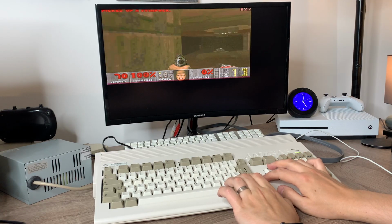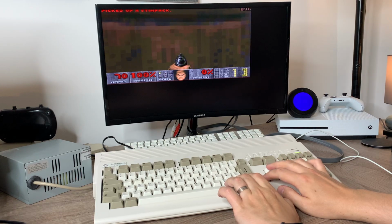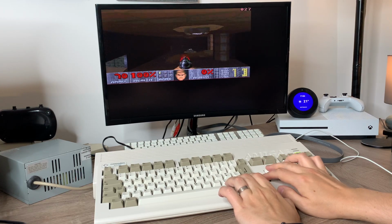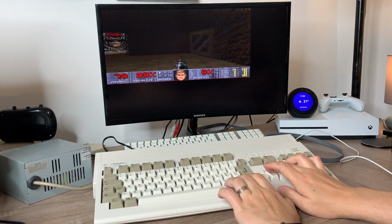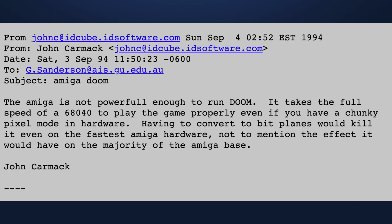Obviously, Doom is on pretty much everything today, but Amiga fans do run Doom as a bit of a badge of honour, simply because when Doom was new, we were told that it couldn't be done by none other than John Carmack from id Software himself.